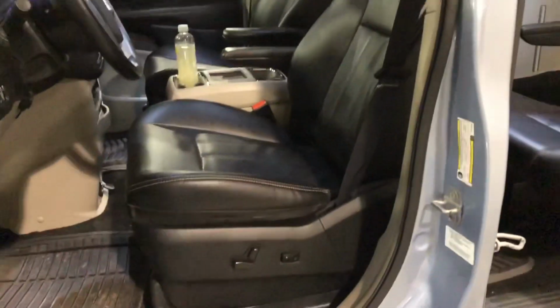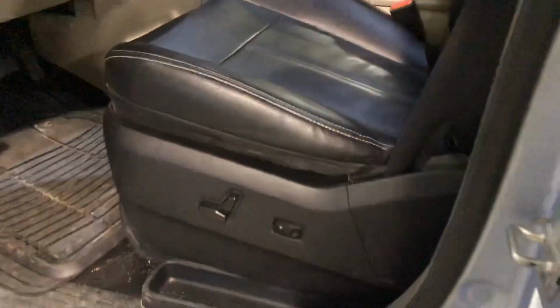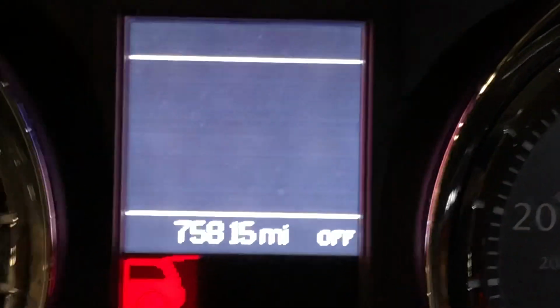Really nice, clean trade. Power driver seat, power driver lumbar. 75,000 miles. Good mileage. Not bad. Average. A lot of vans that are 13s have over 100,000 miles on them already, so.